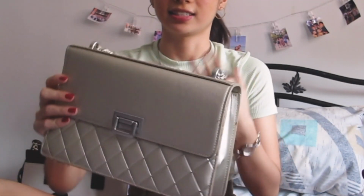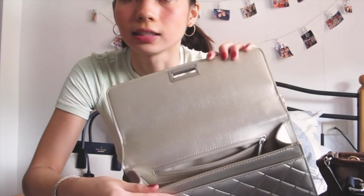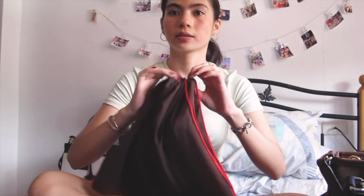Now, let's move on to my favorites. So first is this bag. This is a Charles and Keith chain bag, and it's so classy. My first favorite.